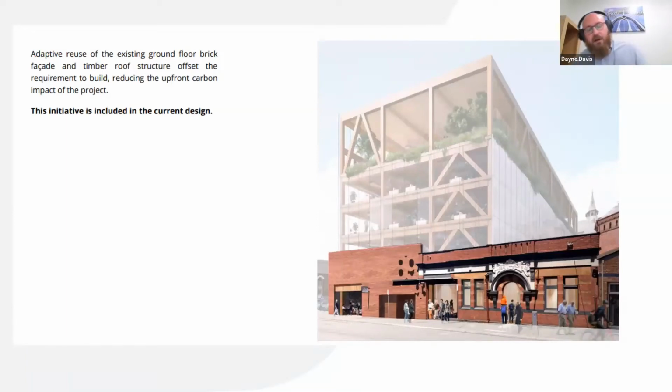One of the big things about the carbon reduction on this project was actually adaptive reuse. How can we use existing materials which are there to form part of the story of the building? The big part of that is the adaptive reuse of the existing facade. It's a brick facade from the late 1800s.